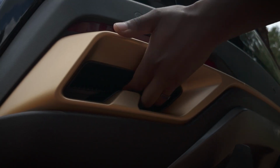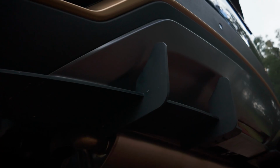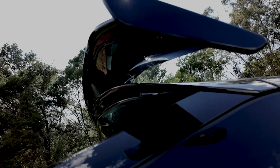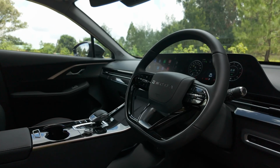The gold bits continue on the exhaust section and the Omoda script. There's also an F1 style diffuser, but it's important to note that the wing is not a must-have. So thankfully, you can still opt for the GT variant without the Fast and Furious livery.